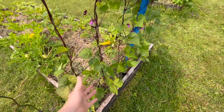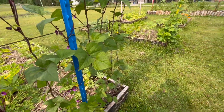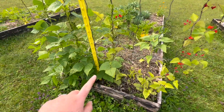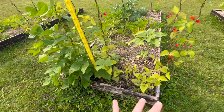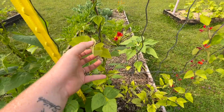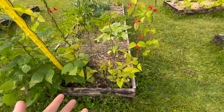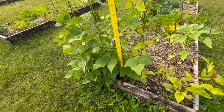But yeah, some of them are diseased, some of them are not. A big drastic comparison here is the yellowing leaves between these two. Again, they're different varieties, and some of the leaves are starting to rally back, but again, this shouldn't be this yellow compared to the normal green.